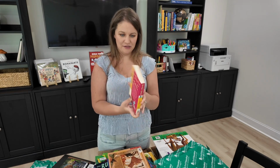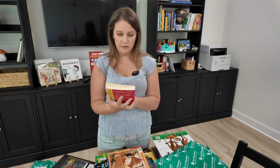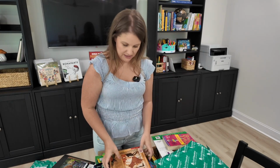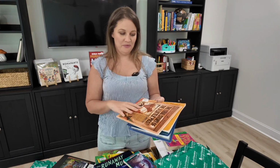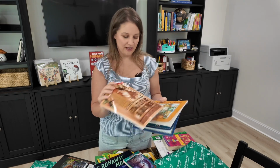Matilda, which looks like it's amazing. We have a lot of these books, but we didn't have Matilda, so this one looks like it's in really good shape. My daughter loves the movie Matilda, so that'll be a good one. I got really excited about this one. We read in Blossom and Root last year, we read a ton of stories about the Three Little Pigs, and this one was my favorite, so I was really excited when it was on there, so we got this one.